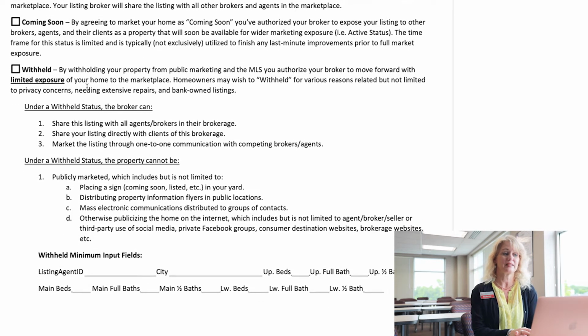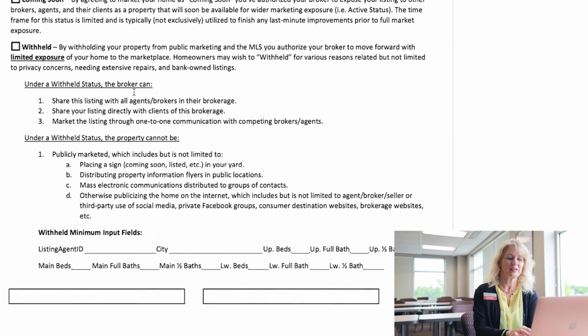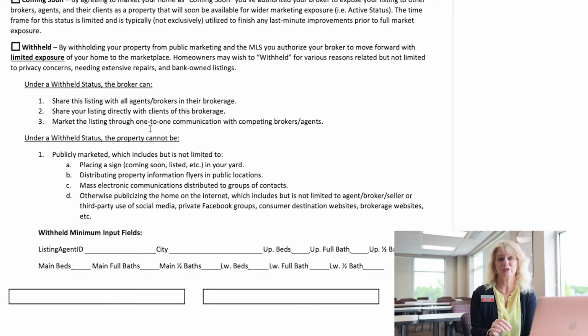Then you have the withheld status. The withheld status means that it's pretty much a private listing that can only be spoken about within the brokerage. It cannot be publicly marketed, and you have to be super careful with this. So this would require a conversation with me, please, if you are going to be putting a property in withheld status. Under the withheld status, the broker can share the listing with all agents and brokers within our office. They can share the listing directly with clients of this brokerage, Keller Williams Marquis, and they can market the listing through one-on-one communication with competing brokers or agents.